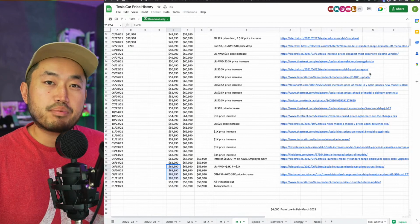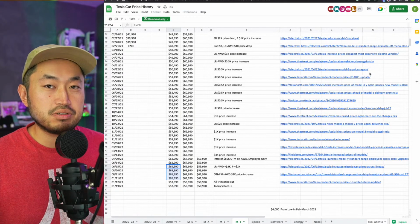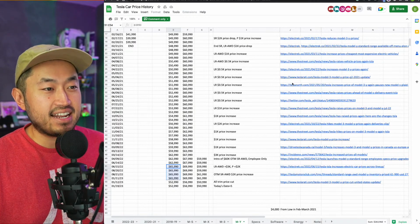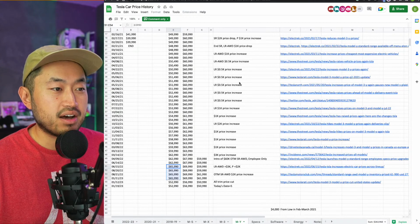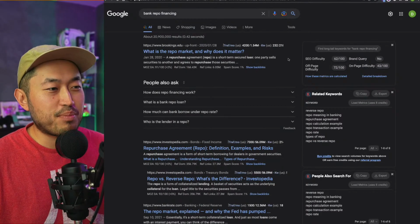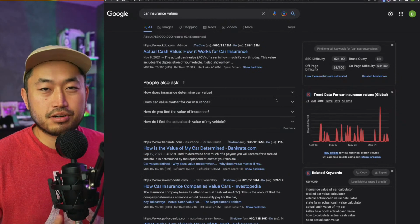It could be a problem there as well, especially if we go into an environment where people start to default. I mean, we're not saying that exactly is going to happen, but it could be a huge issue. The second thing, so I wrote down here, car bank repo financing. The second thing that could be a problem is car insurance values.